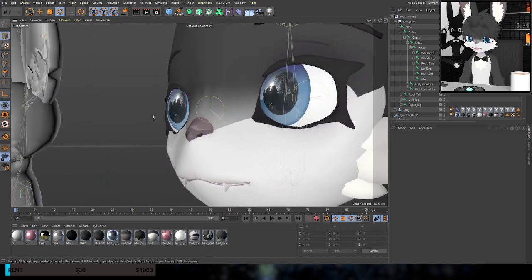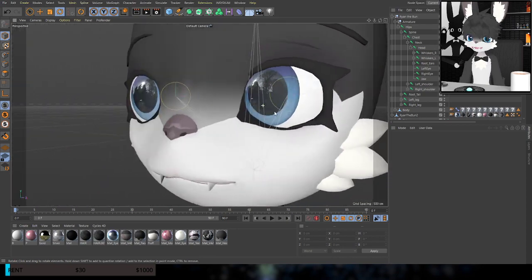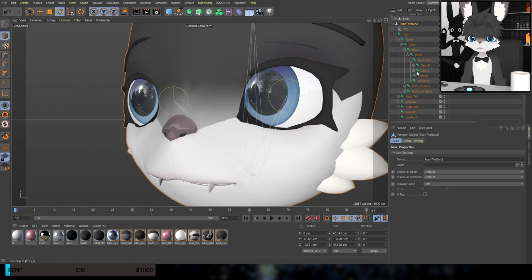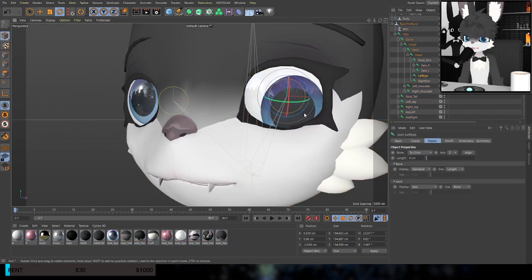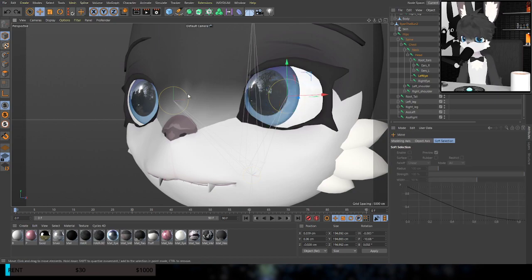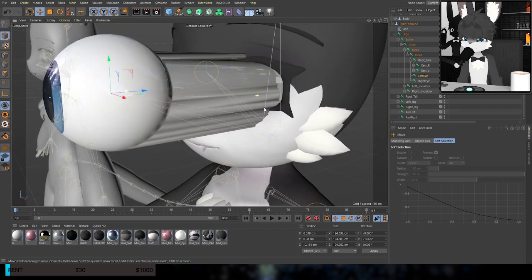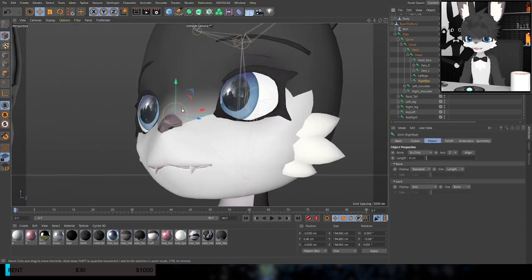This is the eyes I've designed. The old eyes are still in there, but these are fully spherical eyeballs, which give off proper reflections. If I were to select them, they are fully rigged to be able to animate and move around. If I were to yank it out, you'd be able to see that behind it... Oh, it's weight painted incorrectly. Does the other one do that? Yes. Why? That shouldn't be happening.